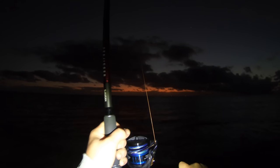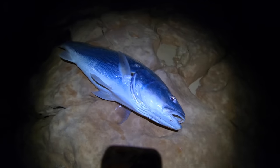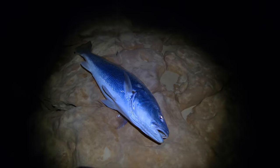It might actually be something good. I doubt it, but thought I'd roll the GoPro just in case. Oh my God. I thought this was a shark, but I've just knocked over the other rod, right? Well, that is a 12 kilo Mulloway. First fish. First time using my new Saltist.